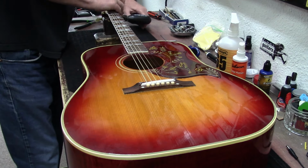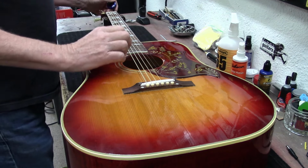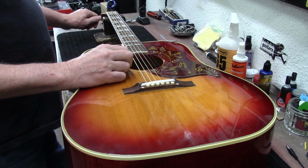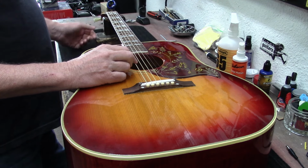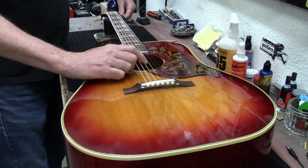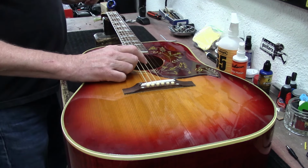Okay, good. And let's tune this thing. There's our low E string. Standard tuning. I'm actually nervous. This is an expensive guitar.